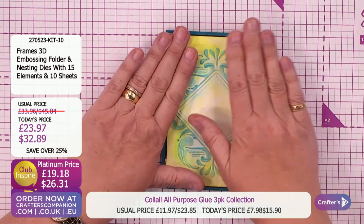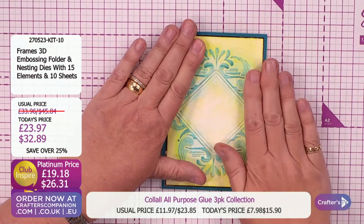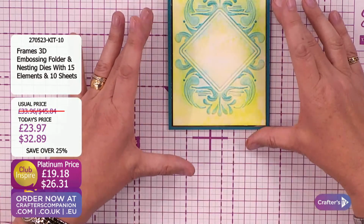That's it. Nobody would ever know, would they, look? It wouldn't. If I hadn't shown you that one, I could have just stuck it straight on. There we go, look. Yeah, I actually prefer that depth of colour for what I want to do. So that's going to be my sort of focal point on the card.